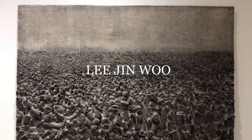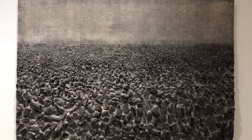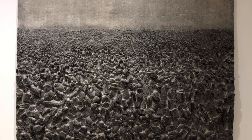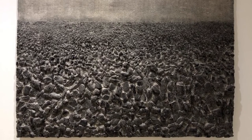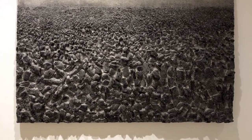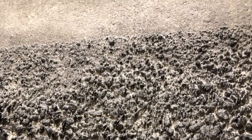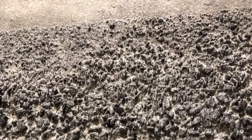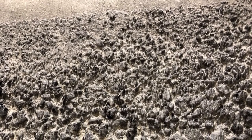Li Jianwu's works and their visible textures with layered charcoal, paper, and time draw us into a stillness in which we examine our inner selves. His process of pouring, scraping, hitting, pounding, and layering is physically revealed through the textures, subtle imageries, and the volume of his artwork.